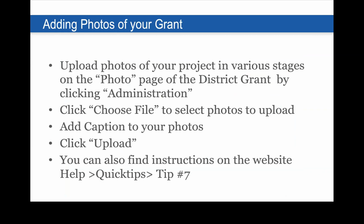Another thing you can do to let the grant committee know more about your project is to add photos of your grant. So you can upload those photos on the photo section of the district grants page. And Mike will show you on the next slide what that section looks like.